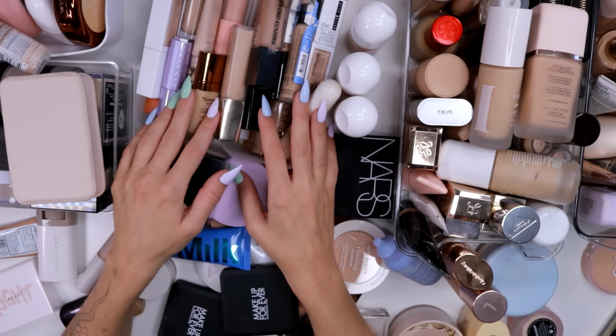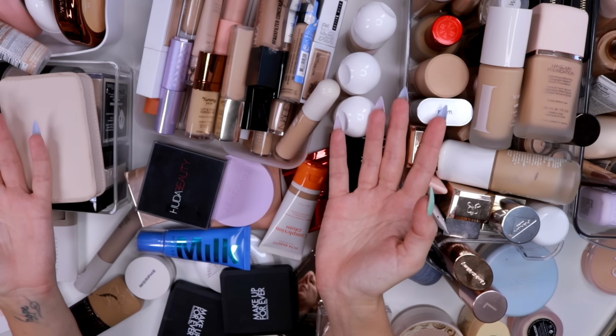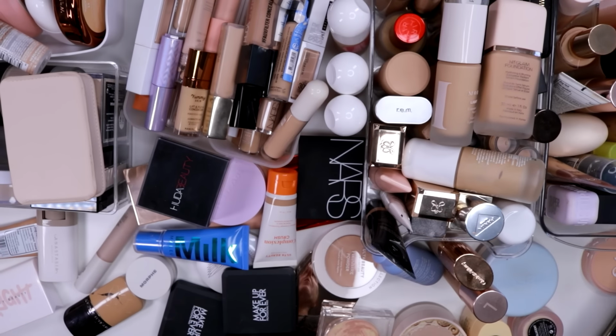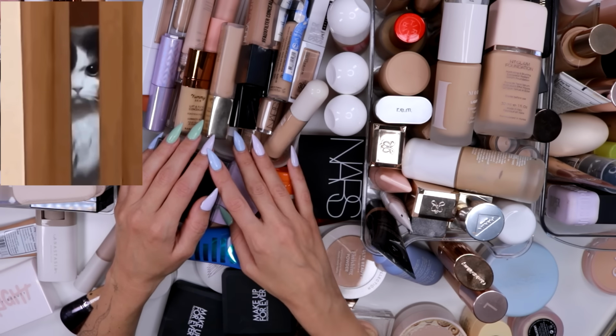Okay, well, here we are, and, ooh, I woke up today and I chose chaos. This is all of my foundations, my concealers, and my powders, and I wish I could say that it doesn't continue on here, but there is more. I feel like that Swedish jingle. Det kommer mera. If you're Swedish, you know.